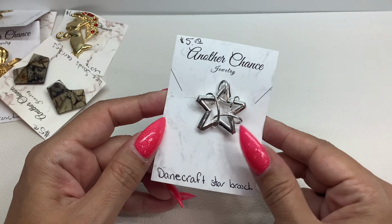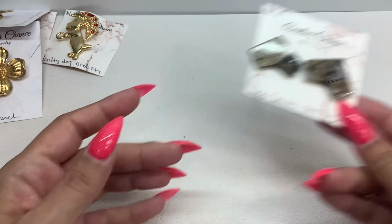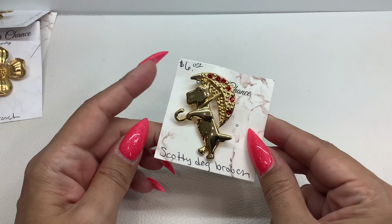We have some Lee Sands earrings. These are post back, $5. The Scotty Dog brooch, how cute is he? Not marked. We'll do $5. Really nice condition on that one.